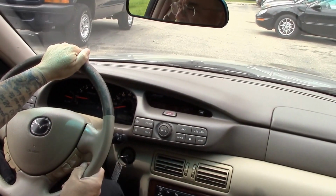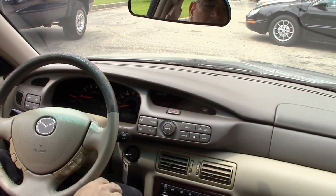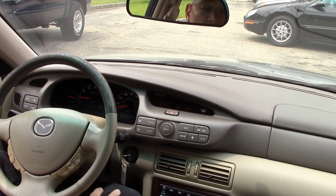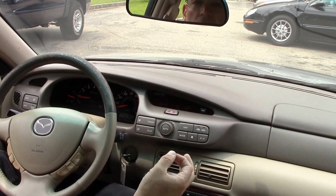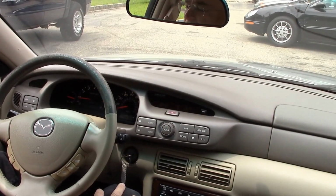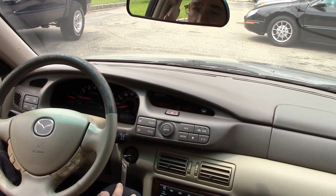I did also notice when going through the back of the shop here, hitting the potholes and everything, I heard a little clunkiness. Nothing out of the ordinary, nothing major, nothing I even heard on the road. But like I said, I like to disclose every possible thing I know about the car. It is certainly not unsafe in any way, and honestly, I wouldn't be afraid to hop in this car and literally drive it almost anywhere in the country.